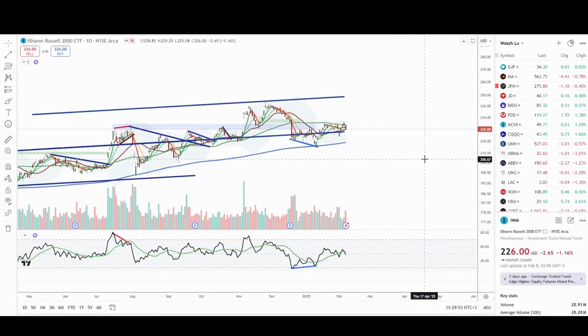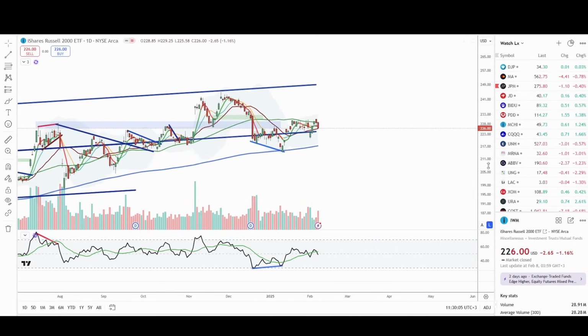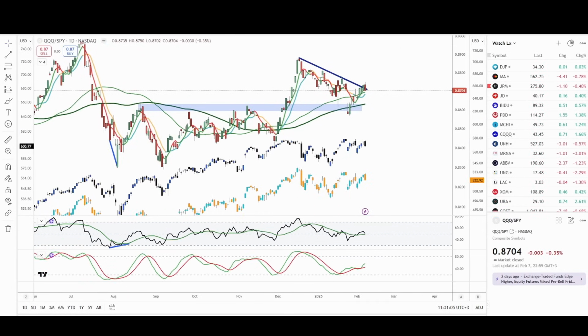It is still suffering. However, if we get that final rally in February leading into Nvidia's earnings, we should get a nice breakout in the Russell. What to look for is two consecutive daily closes above the 50-day moving average, or simply a daily close above this level at 230.6.